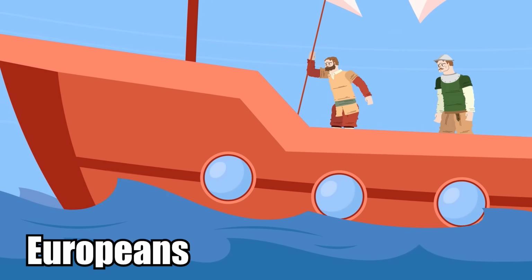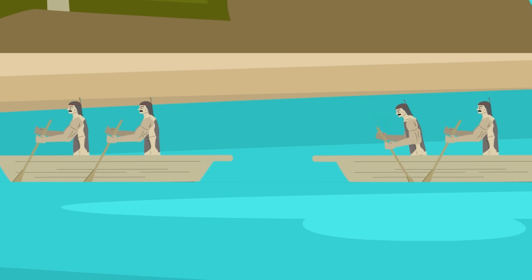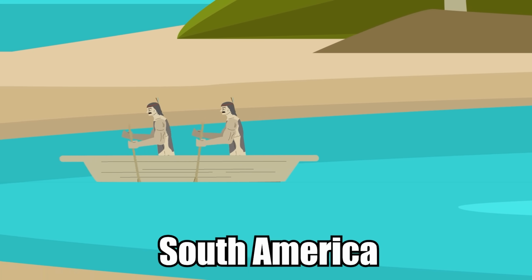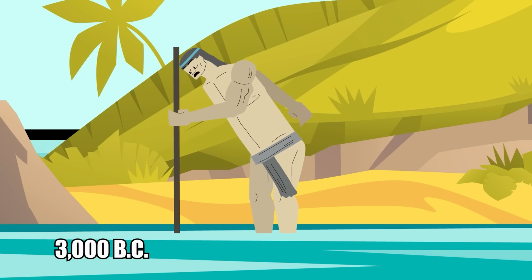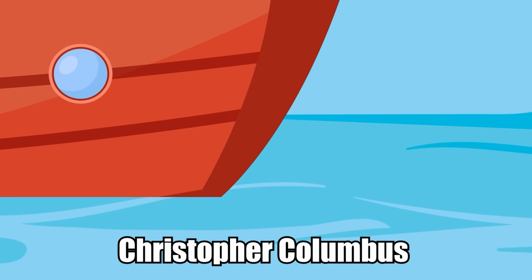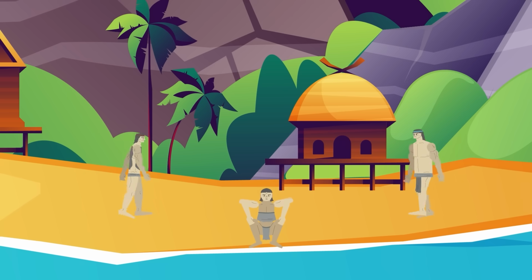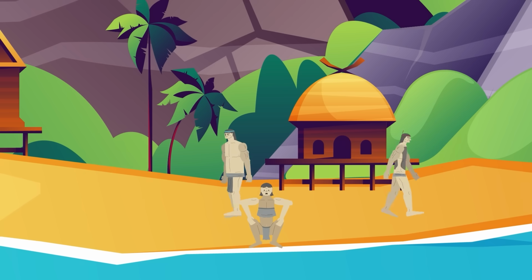Long before Europeans arrived in North America, Mona Island was settled by a group of indigenous people who likely came from South America. People were living on the island as early as 3000 BC. When Christopher Columbus arrived on Mona Island in 1494, it was already home to an ancient culture. Since Columbus's arrival, the island has seen unspeakable horrors.